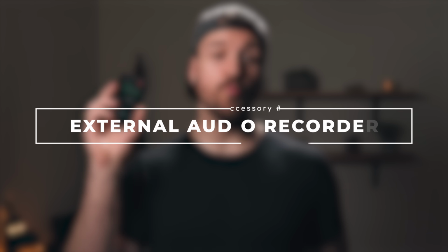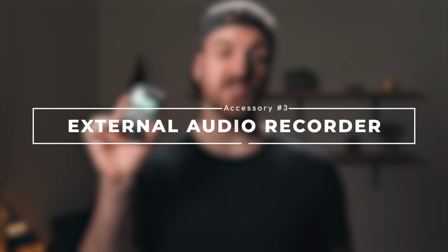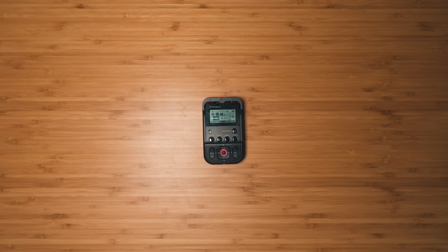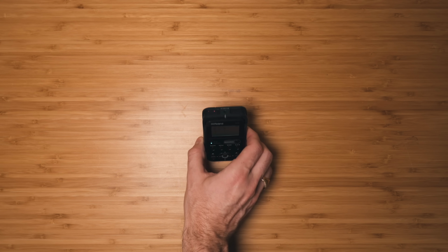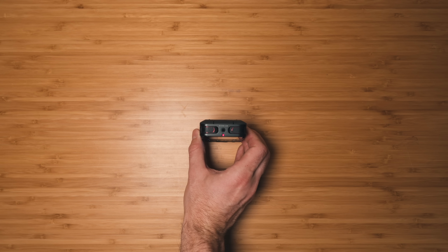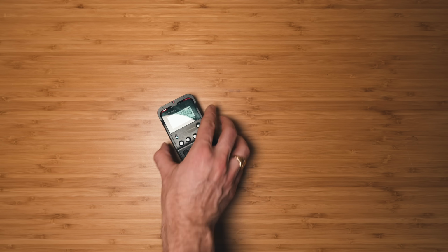Number 3 is the Roland R07 external audio recorder. This little audio recorder is so cool. It's got stereo microphones on the top, which are great for either getting sound effects or ambiances, and it's also got an input on the top so that you can plug in a lav mic or the ever popular Rode camera microphones. The input on this unit will sound better than most inputs on cameras, and having an external recorder will actually give you more flexibility with mounting options for where you can have your microphone.